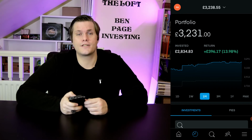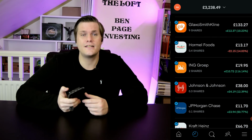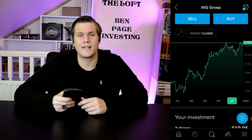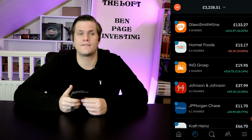Now, I thought it'd be interesting to look at the best performing and worst performing companies. And here, looking at the best performing return in terms of percentage, we have ING with a return of 112%, working out to be about a tenner, which is then followed by Simon Property Group with a return close to 100% on originally invested funds.